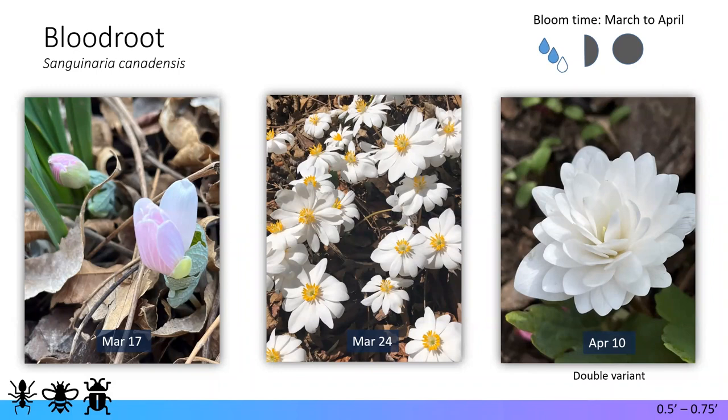And also because it doesn't produce seed though, the flowers tend to last a bit longer than the single flowers do. But no matter what type, once flowers have faded, the leaves will remain for much of the season.